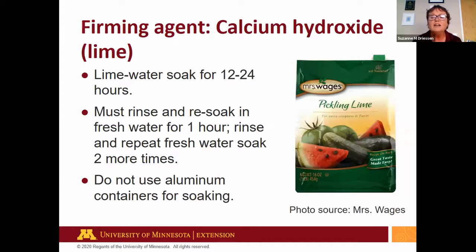So we'll start with calcium hydroxide, which is also known as pickling lime. Other names are hydrated lime, slack lime, or cal in Spanish. The thing about using pickling lime is to follow the directions closely. There are products widely available on the internet or in stores. Mrs. Wages here, as the picture shows, makes a brand, and they promote their product for pickling cucumbers the old-fashioned way for extra crispness and flavor.